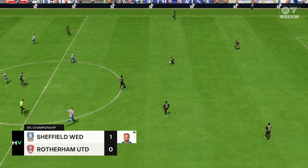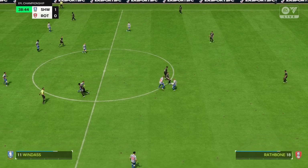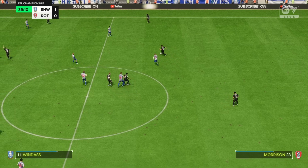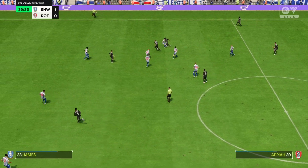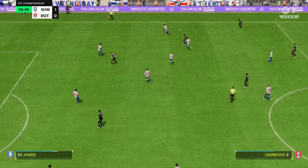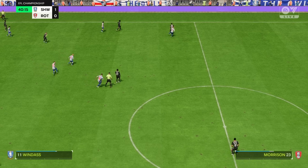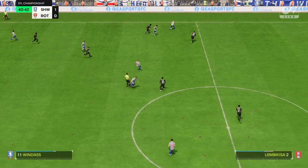So the ball rolling again with the scoreline standing at 1-0. Peltier. Appia. Is it going to end up being productive for them? And a timely intervention.